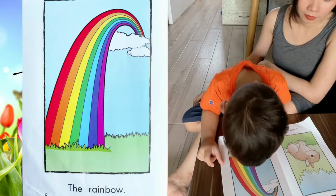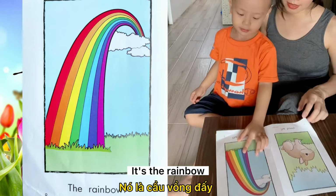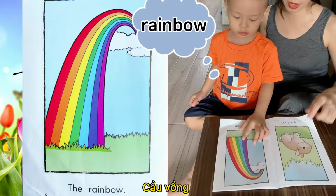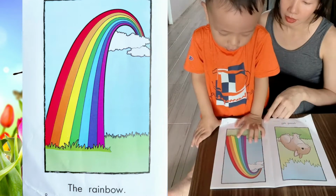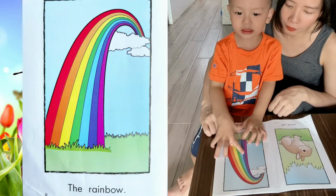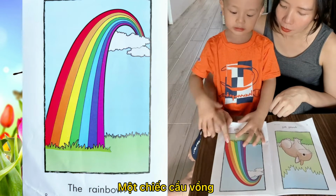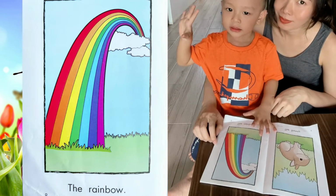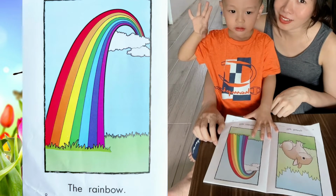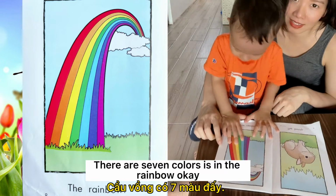Orange here. And so what is it? Is the rainbow. Rainbow. Okay, and look at this. You see, there are seven colors in the rainbow. A rainbow. There are seven colors in the rainbow.